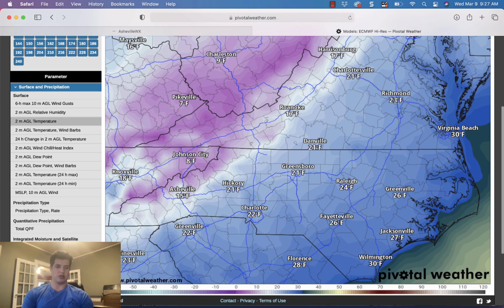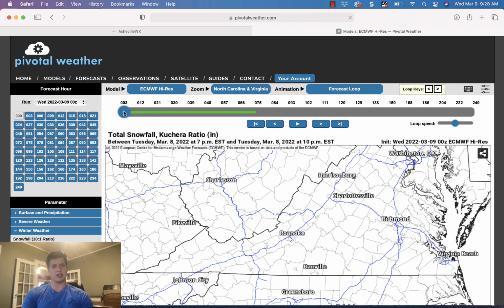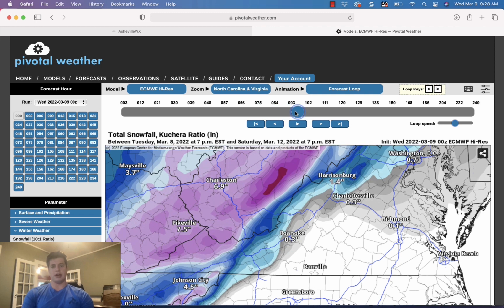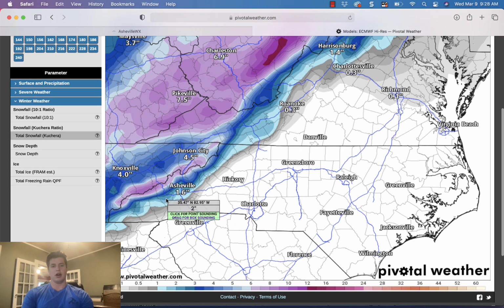Let's talk about that just a little bit. I'll show you what the models are showing. Take these with a grain of salt. Pretty far out still with this system. But we do have some snowfall totals that are showing up, a couple inches around the Asheville area, and more as you travel closer to the North Carolina-Tennessee border. We'll continue to watch this, and these northwest flow pushes are a little bit difficult to forecast.